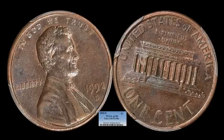Now, this one right here, in this beautiful AU55 beat-up brown condition coin, still ended up selling for $1,125. So, there you go. These things are still worth fighting for. They're still worth looking for. And apparently, they're still worth grading, even in this condition.